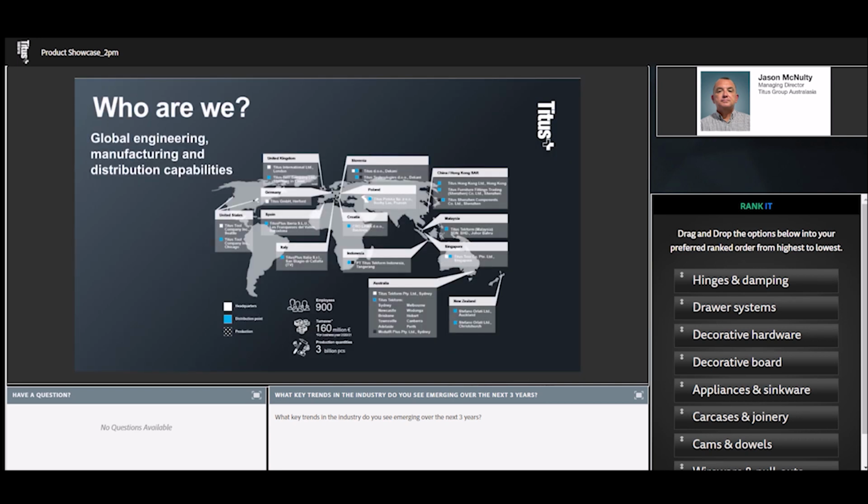Who are we? Well, we have 900 employees. We turn over about 160 million euros, and we produce about 3 billion pieces per annum. We would be recognized, as I say, in the Northern Hemisphere, specifically in Europe and America, as one of the leading suppliers to the top OEM kitchen and furniture manufacturers. We have five of the top six manufacturers in our portfolio who purchase various hinges, draw systems, and connectors off us.